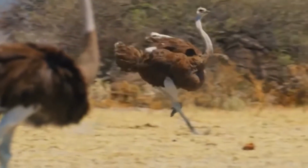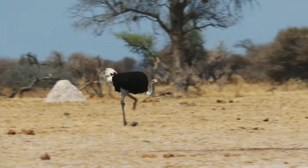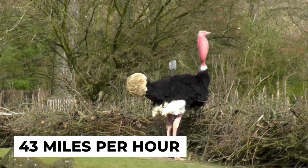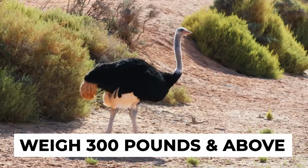They have only 2 toes and small wings that help them communicate and aid their running. An average ostrich in the desert runs at 43 miles per hour. North African ostriches are 9 feet tall, sometimes more, and weigh 300 pounds and above.